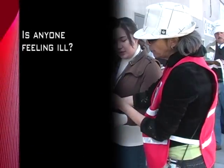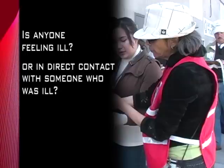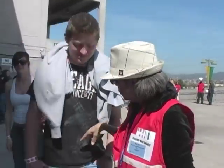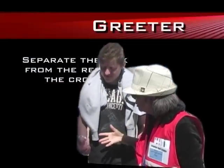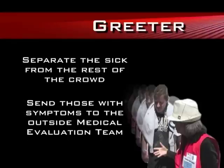Is anyone feeling ill? Or was anyone in direct contact with someone who was ill? If you encounter someone who's sick outside the POD, quickly separate them from the rest of the crowd. Don't send them into the POD, but get them to an outside medical team.